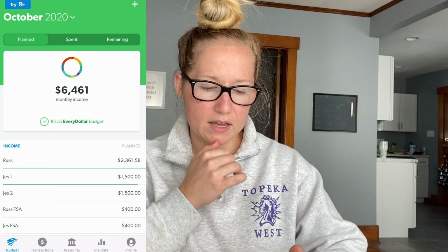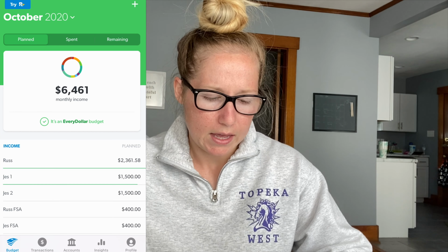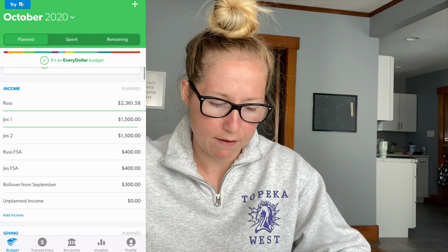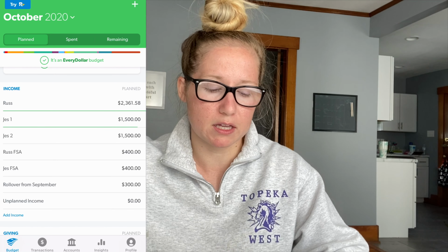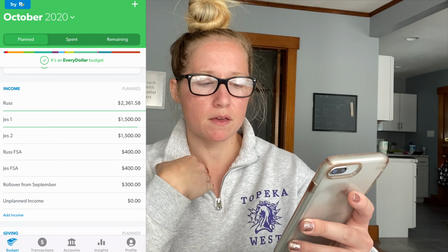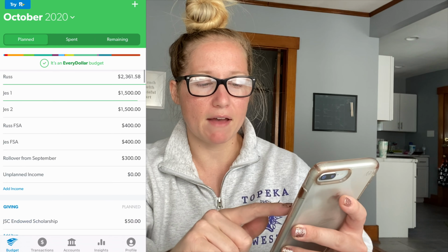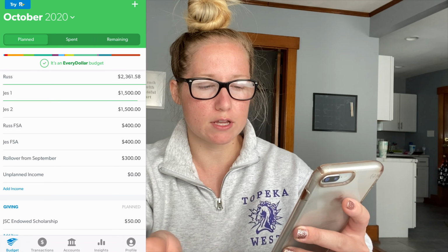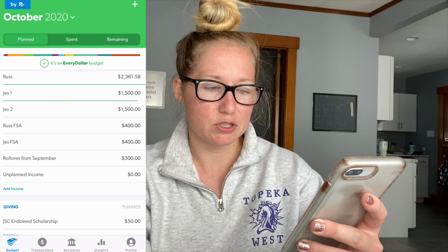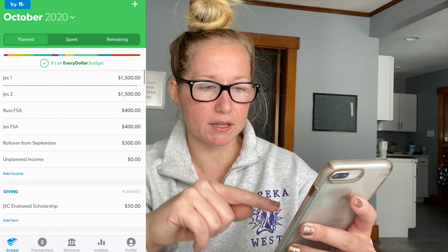All right, so I'm opening up the app here, and so far, you can see here that we have gotten Russell's paycheck from the beginning of the month, and then my paycheck from the beginning of the month, and then I get paid again in the month. And I have not claimed our FSA, so those $400 have not come in yet because I haven't claimed them yet, which I need to do pretty soon. We had unplanned income.